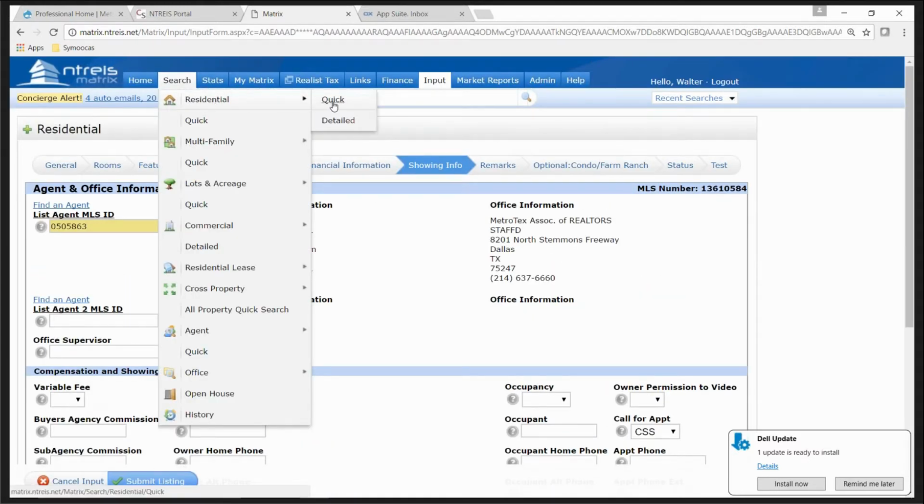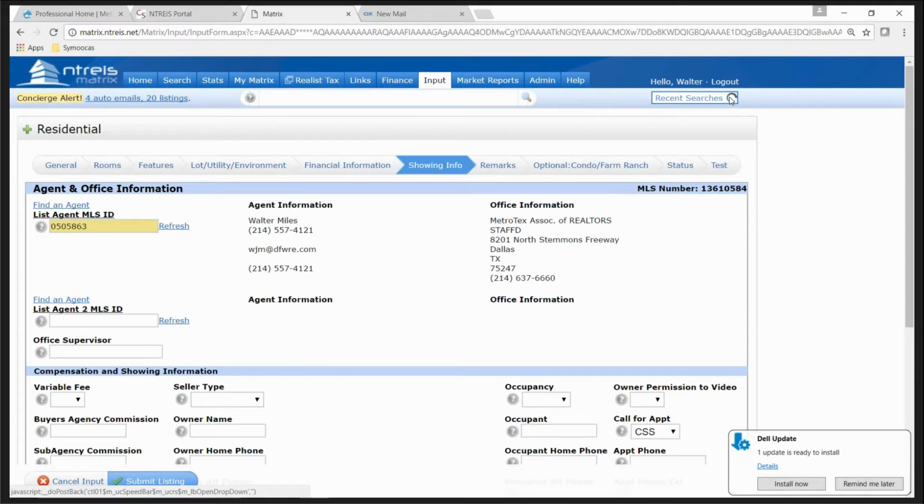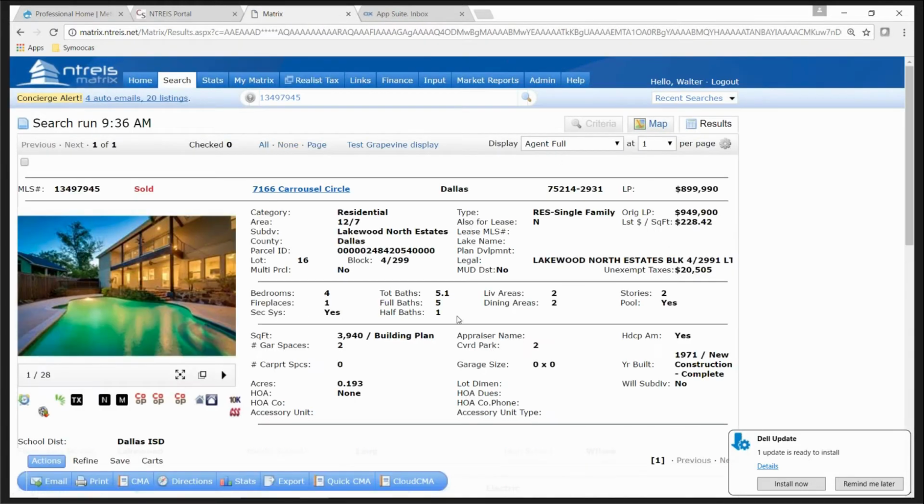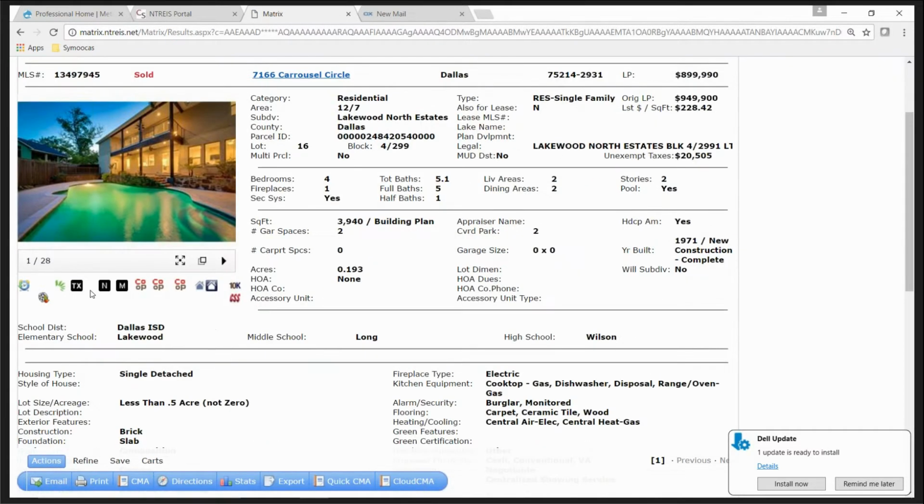So let me just jump over here and search for a property. Actually, let me go to one that I did earlier here. Everybody knows where recent searches is, don't you? I love this feature. You can jump back and see. So down below the pictures here, you're going to see lots of icons that provide you lots of information.